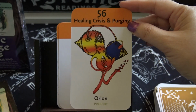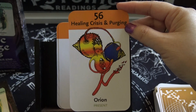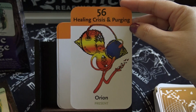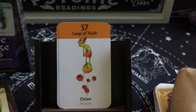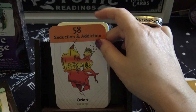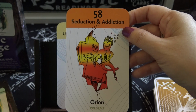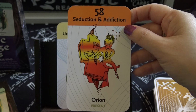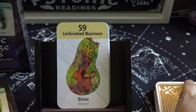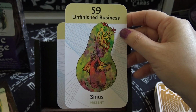If you're drawn to this, I thought it would be interesting to share and do a walkthrough, because there's not too many online on this, in case anyone is interested. So healing, crisis, and purging. So we're still looking at the Orion present timeline. Leap of faith. Seduction and addiction. All right, so this is Orion present timeline. So these are things that we may be experiencing or going through, depending where you are and what galactic heritage you are and which timeline you are in. Unfinished business. So now we move to the Sirius civilization.